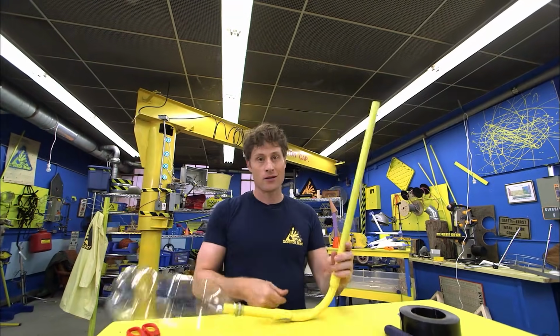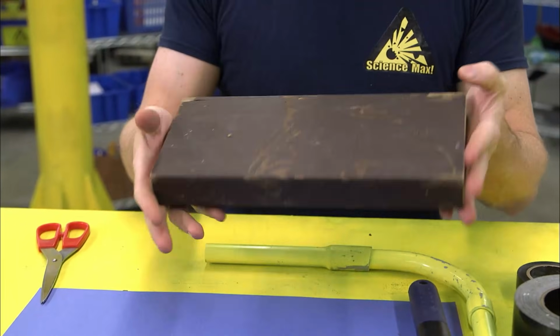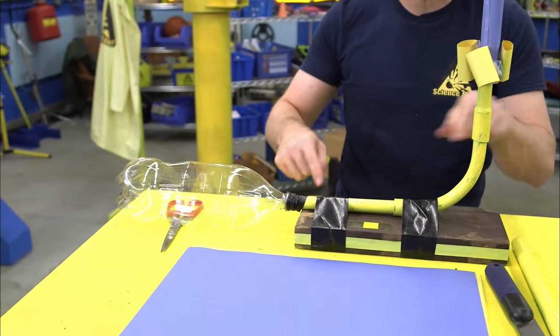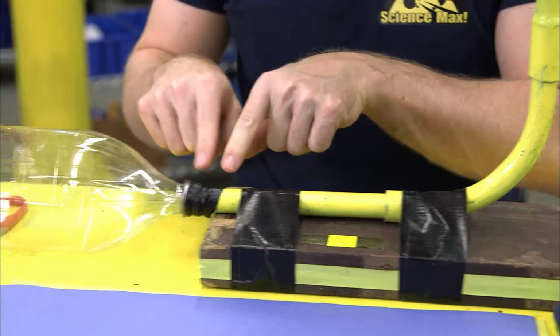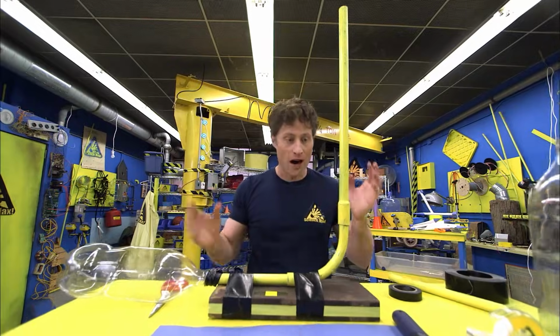Ready to go. But of course, it doesn't stay up, so we have to attach it to a base. And it will look like this. And you see, it's been attached with duct tape here, and I've used electrical tape, and I've wrapped that part around there.